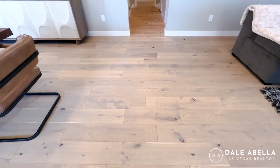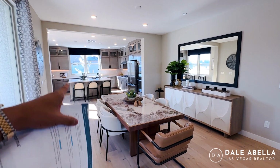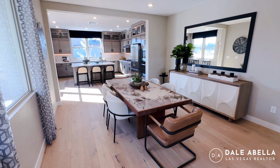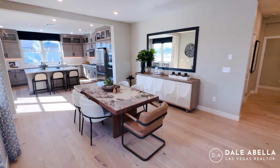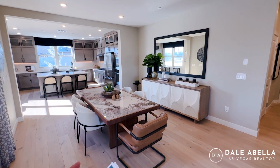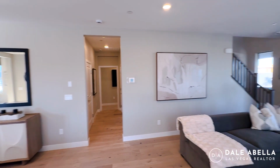So as far as the flooring goes, now this is gonna be upgraded. Now most buyers in this community are upgrading their flooring because the standard flooring is you're gonna have carpet all throughout the house except for the wet areas. And then in the wet areas, you're gonna have the 18 by 18 ceramic tile. So you'll get that in the kitchen, bathroom, the laundry room.